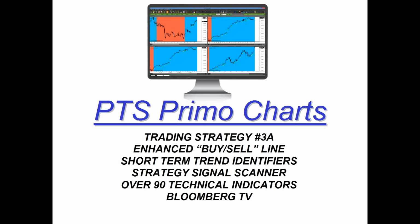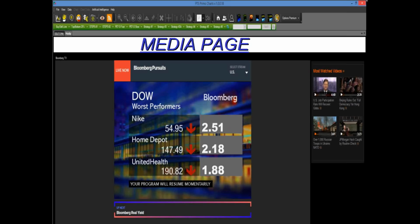We also have a media page. There's an icon at the top of the strategy tab that says media page. Click that on and you'll get a window that appears that is live Bloomberg TV. If you're looking for economic reports, earnings reports, anything coming out of the jobless claims, it will be there announced while you're looking at the charts, okay?